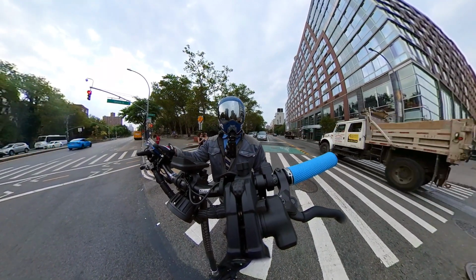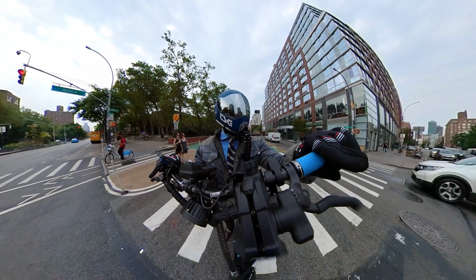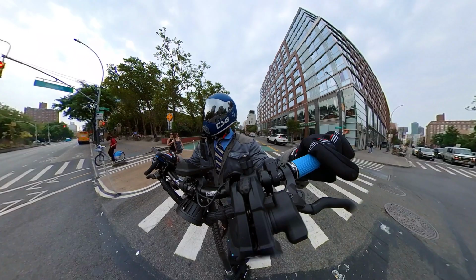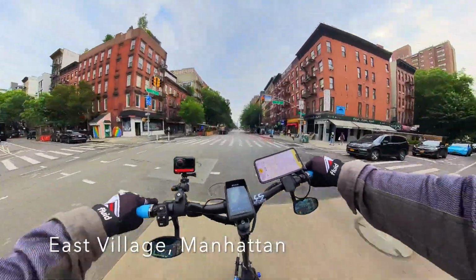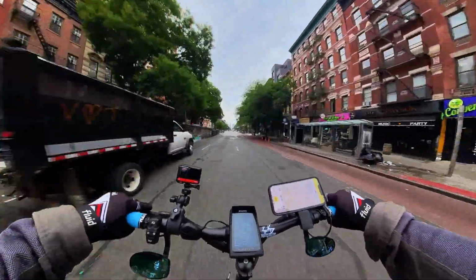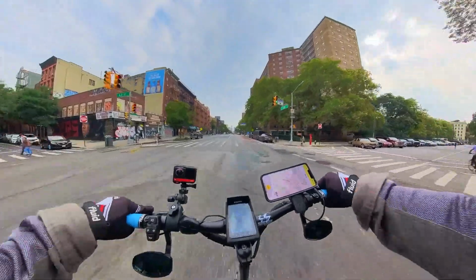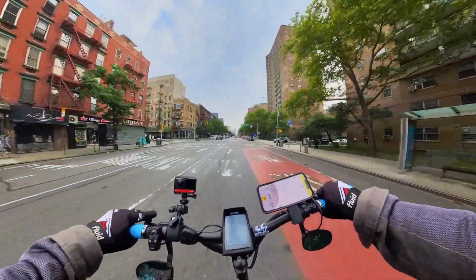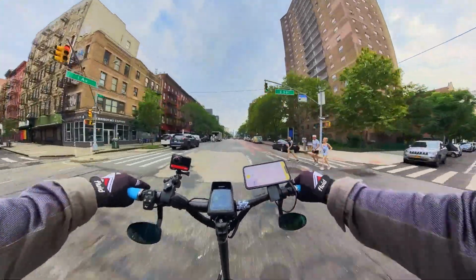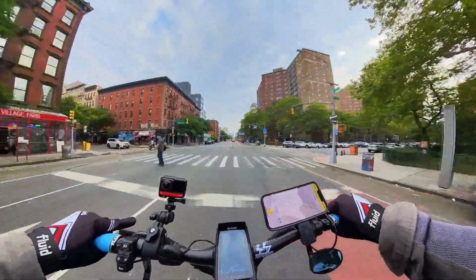How do I want to do this? Do I want to go up First Ave? You know what? We're going up First Ave. Okay, I just heard the camera cut out, so that means it looks like there was a glitch in the Matrix. Ugh, roads are bad.